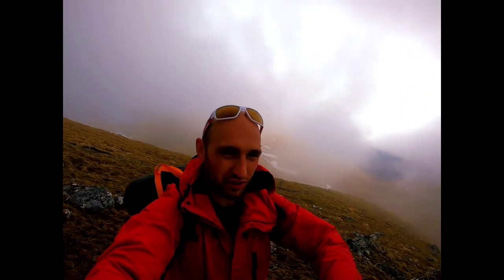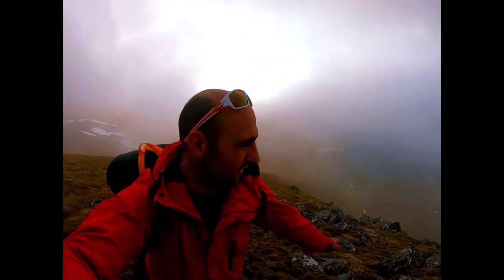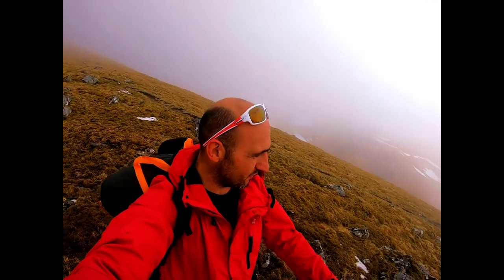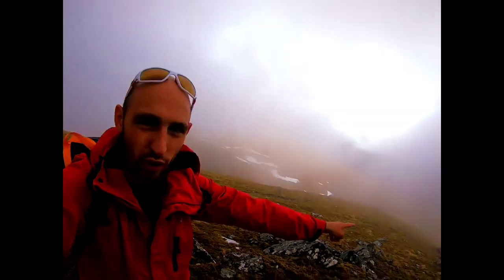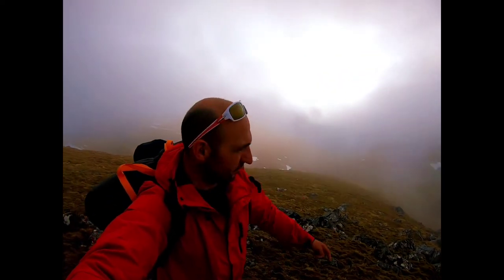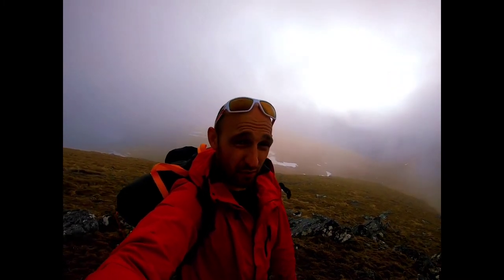But anyway, I'm quite enjoying this wee break in the clouds. You can see the wee lochans down there and all the rest of it. And then we've got this wee glen down here. It's nice. But anyway, we're going to drop down here and then go back up to the further north. I think it's called An Socach Peak. Don't know if that's how you pronounce it.